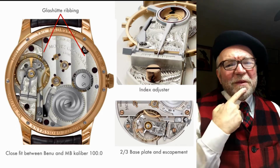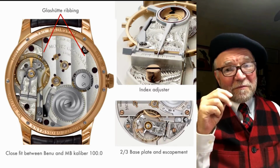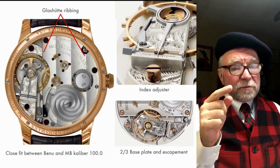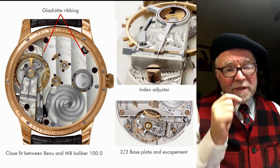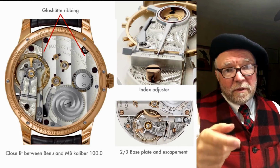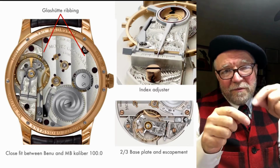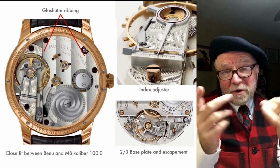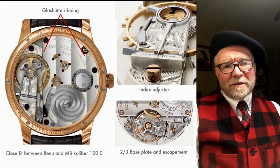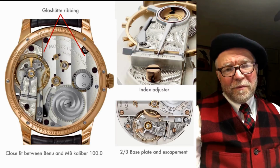When we talked about the Lange & Söhne, one of the inventions really that came out of Glashütte was called the 3/4 plate. Now remember, the 3/4 plate in part was designed for ease of production, so that you didn't have to try to fit everything between these two plates, but rather you could have a big hunk of it outside that you could work on, such as the regulator and the balance wheel and the escapement. Now, 2/3 cuts away a little more than 3/4.